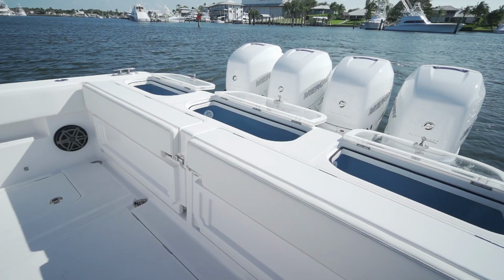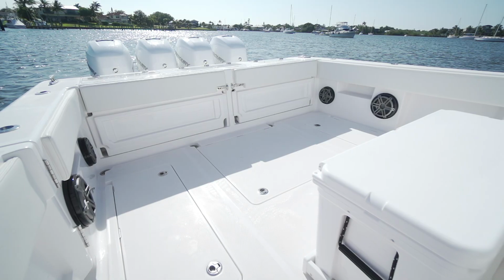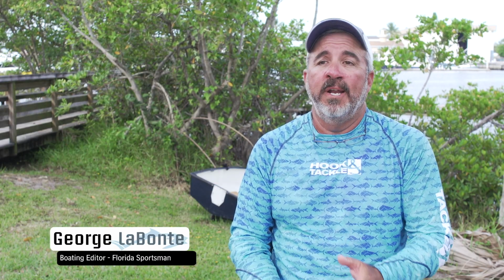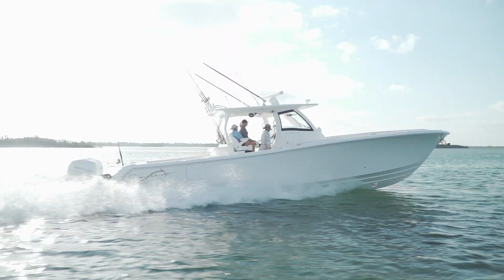It didn't take long to figure out, after I saw all the live well capacity and obviously the overall size of the cockpit on the boat, the working space, that we're going to have no problem being competitive in any kind of arena if we decide to fish on that. We're really excited to get out on her and see what she could do, so we took off.